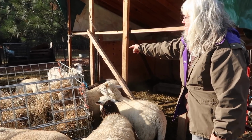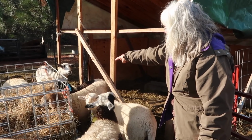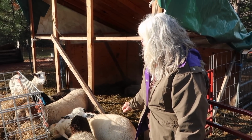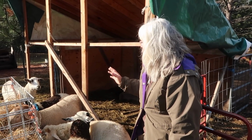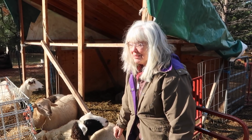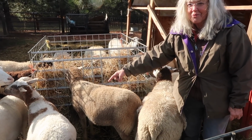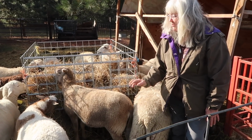Over there is Eyebrows. Eyebrows won't be competing. She's an experienced ewe. But her baby, that black and white one right there, is fast, really fast. You see how exotic she is? She's got a little Barbados background somewhere in there. She's Katahdin, but she's got some Barbados in there. And that baby is going to be a real competitor to beat. And then we have Connie's daughter here, and she really has the chrome. Look at the flashy color she's got. I think she could be a real contender.